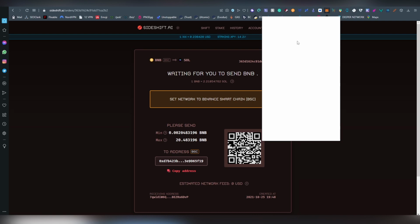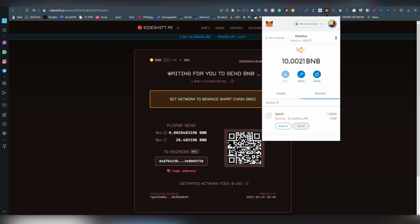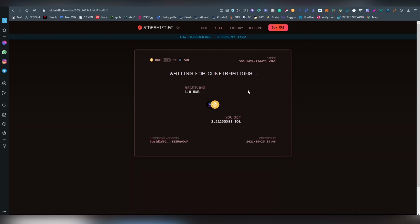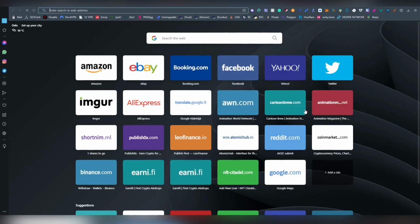So obviously there's going to be different waiting times for a different chain that you are going to be using, guys. So make sure that you understand there is going to be a form of network fees, and there's apparently going to be 0 on all of these. I don't know if that means some cents are being taken out. Right now it's waiting for the BNB to send, and now the BNB has gone through, and we're going to be getting 2.21 SOL. We can actually go to CoinMarketCap and see how much that is valued right now.